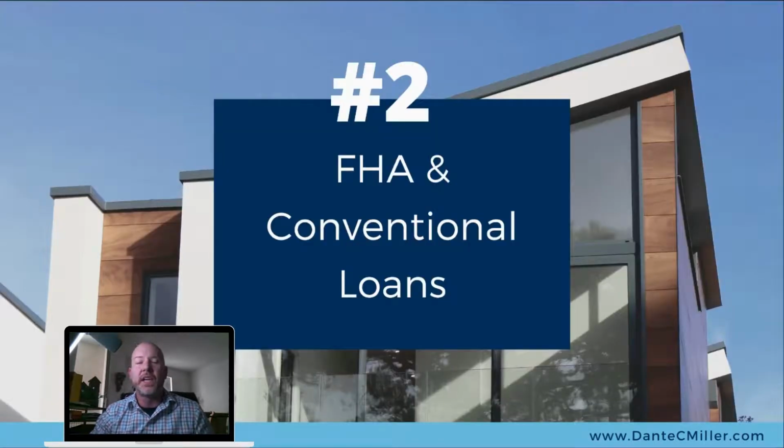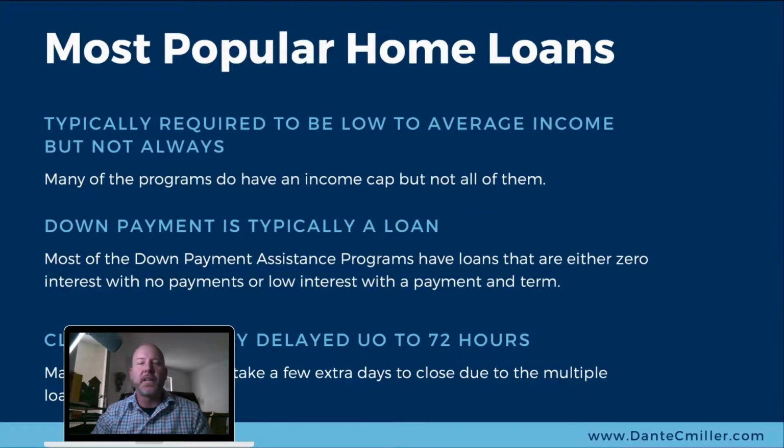Number 2, FHA and conventional loans. These are basically almost any other loan in the book, except for from your small bank or small credit unions. They don't oftentimes have government-backed loans, and these are the loans we're talking about because the down payment assistance is typically allowable per Fannie Mae and Freddie Mac guidelines and backed with those insurance situations through typical mortgage insurance. You're normally going to have low to average income, not always for high income, even though you can have a few that might work.